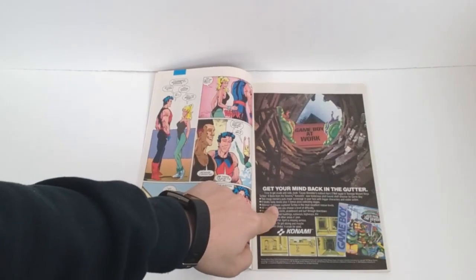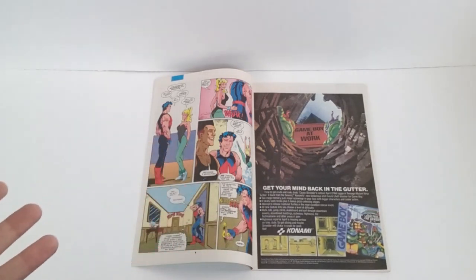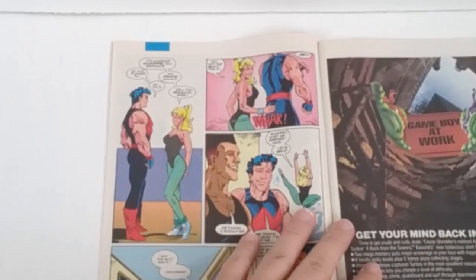6 tasty levels plus 5 bonus pizza collecting stages. You know, I never played this game. I played the first one on Game Boy and liked it a lot. Should I be checking this game out? Should I get this on my Game Boy? Let me know.